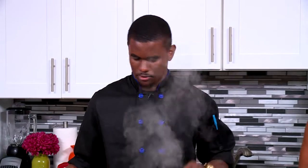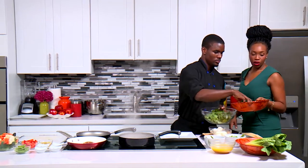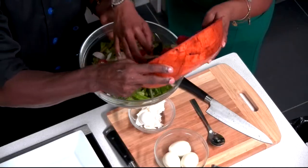Now, remember the veg we cut up earlier? Cut that for me, please. I'm going to get a little bit of green beans. So remember, you guys, we put our cucumbers, cherry tomatoes, our radish, and our olives. We chopped them up a little earlier and put them in the fridge just to chill out for a while until we're ready for them. So now we're adding them to our bowl of romaine.